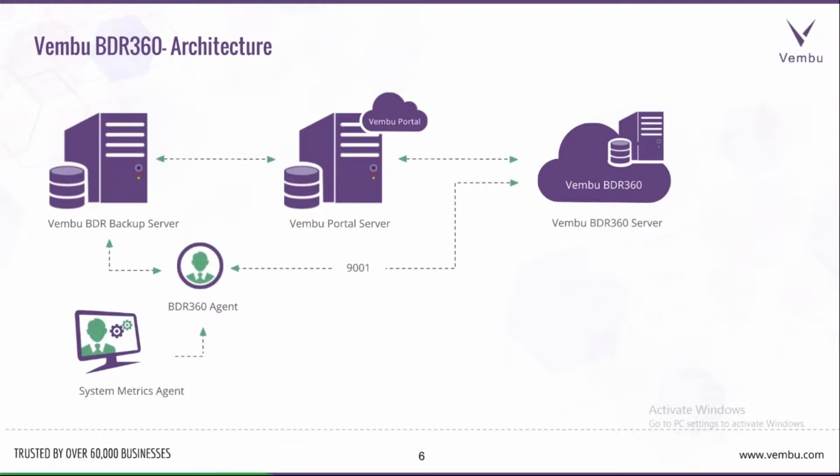Now, to use Vembu BDR360, it is a very simple process. You need to install the BDR360 agent, which is an add-on agent on the backup server environment. Once you have installed the BDR360 agent, it comes with the system metrics agent collector, which helps the agent collect the system metrics from the environment in which you have installed it. Moreover, the backup data will be fetched from the backup server directly and provided to the BDR360 server, which is present in the cloud. The BDR360 is also connected to the Vembu portal, which will help you purchase the plugin level licenses provided for the BDR360 server.